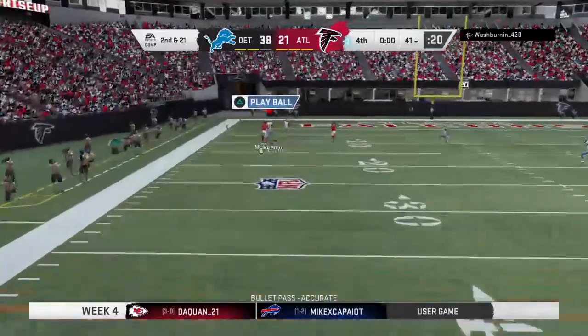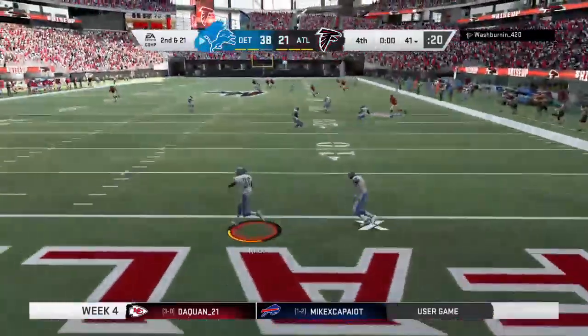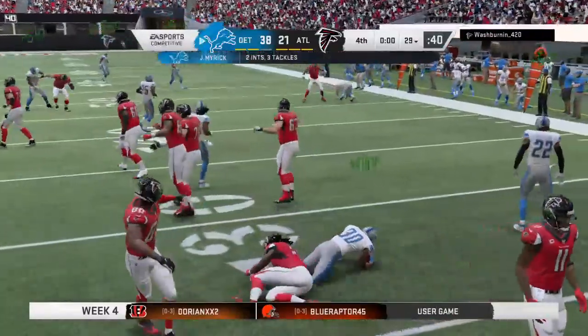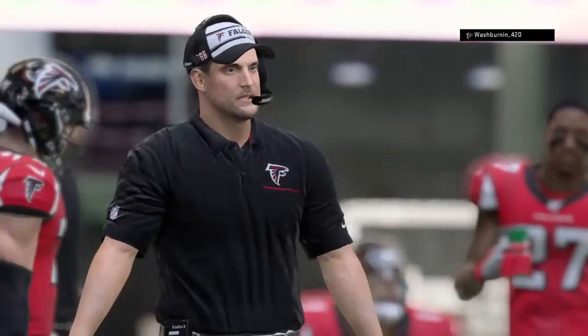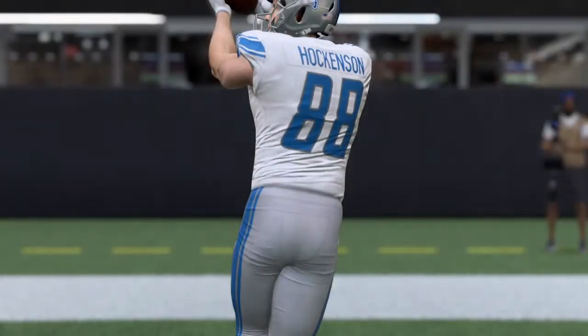Now a desperation throw deep downfield. And it's intercepted at the goal line. A great read, and it's picked off. And that will write a finish to this ball game. So this one's over. It's a win for the Detroit Lions, and they were buoyed, Charles, by a big second half to put this one on ice.